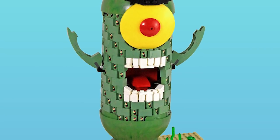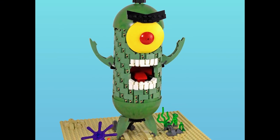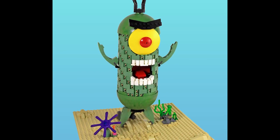I don't honestly know if that really improves the overall look of this MOC, but it's kind of sort of a plankception of LEGO pieces.